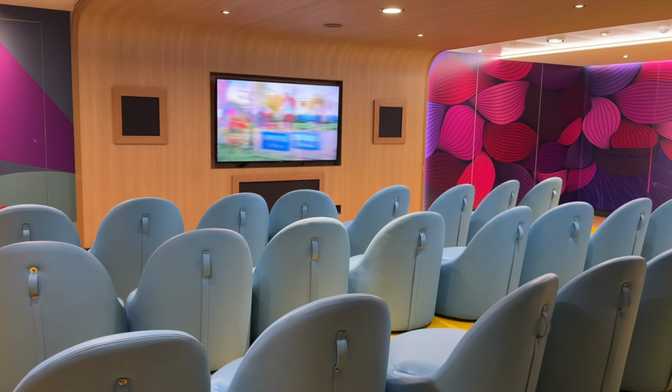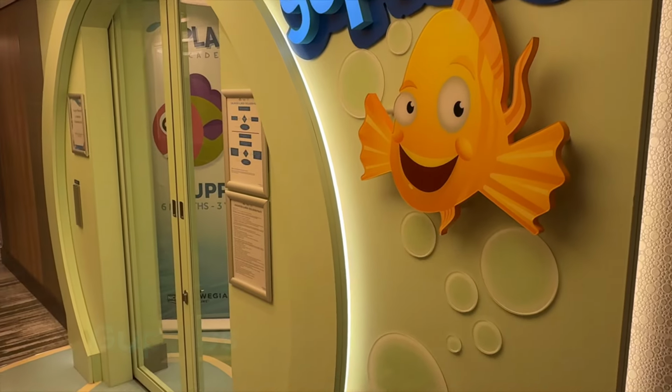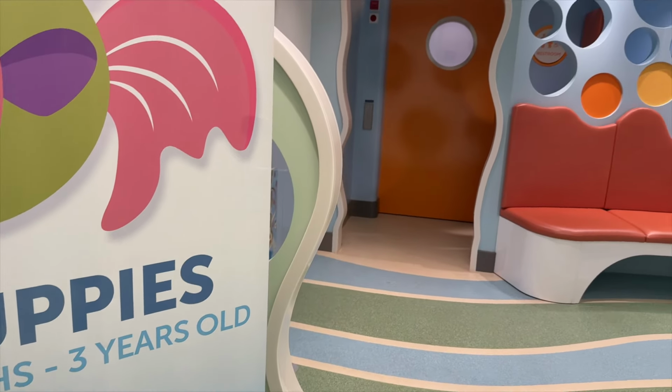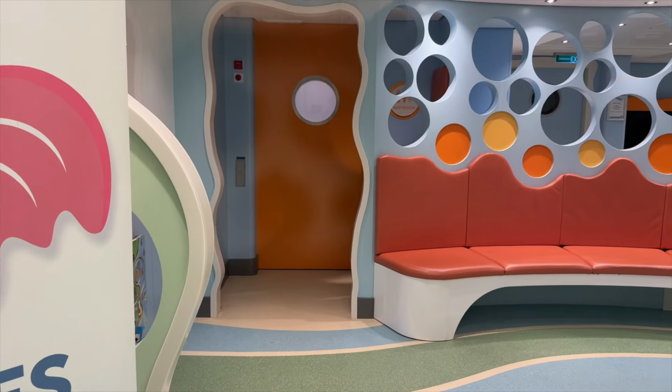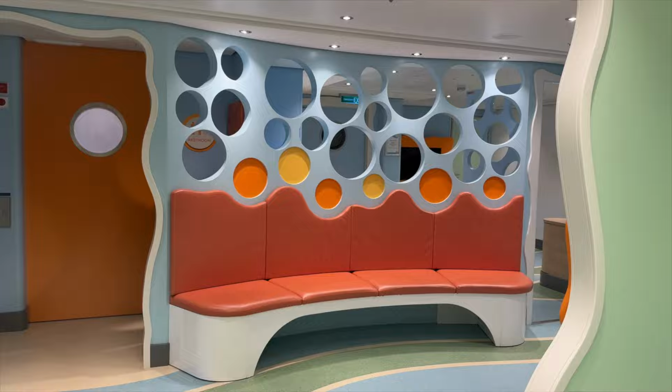Got tiny travelers? Guppies is a spot for the littlest cruisers, ages 6 months to 3 years. It's a colorful, safe play area where the wee ones can crawl, toddle, and explore to their heart's content.